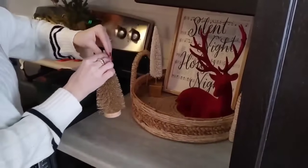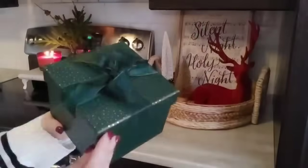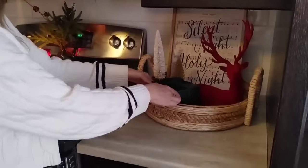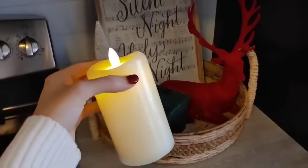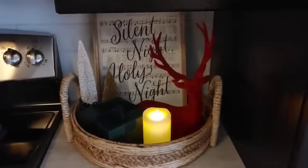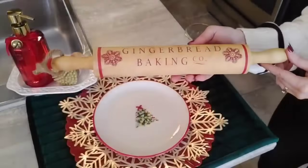And then I'm going to go in with a few of my bottle brush trees. I absolutely love these. I kind of collect them from different stores throughout the year. And then to bring in a little touch of that deep green, I'm going to add one of my little decorative boxes. I do have a ton of these flameless flickering candles and I love to tuck them into my vignettes. They instantly add just such a cozy glow, especially in the evening.